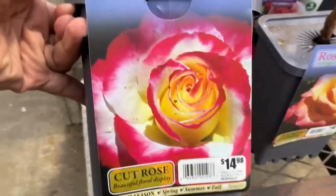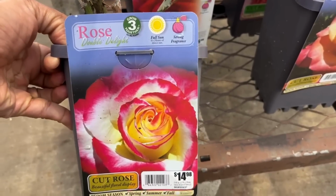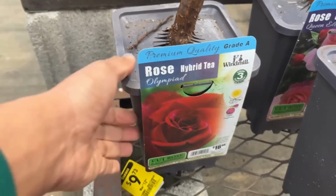We're at Lowe's Garden Center and I'm going to share with you some beautiful roses. Here we have Double Delight for $14.98. And as you know, your roses prefer full sun, so read the instructions and plant them accordingly.